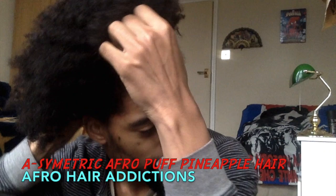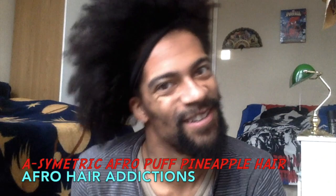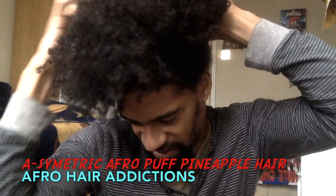I used to like having it on the left side, but because I trimmed the damage off the left side, now the right side is longer, so now I have it on the right side, do you know what I mean? It gives that longer hair illusion. It's just an illusion. So yeah, this is just to show the next day hair of the day. And I'm loving it, it feels really soft.